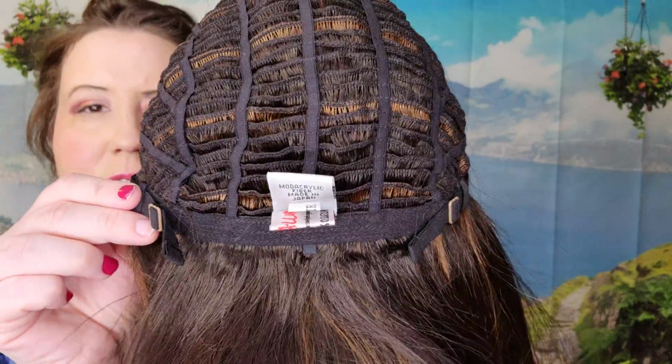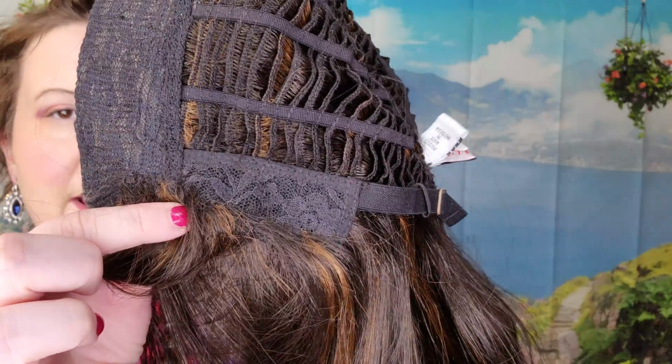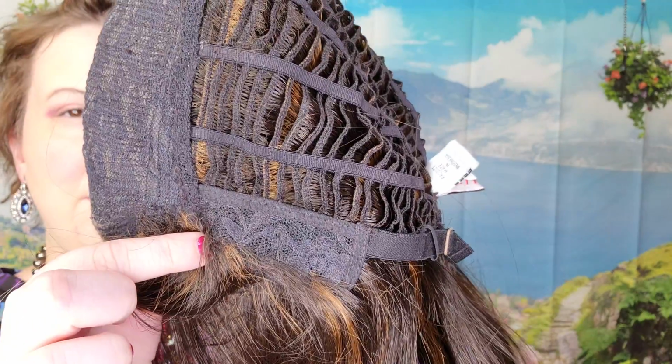So here at the back, we do have bra strap adjusters, and we have open wefted cap. It has lots of stretch, and then we have the enclosed rose lace ear tabs on both sides, and we also have the name.